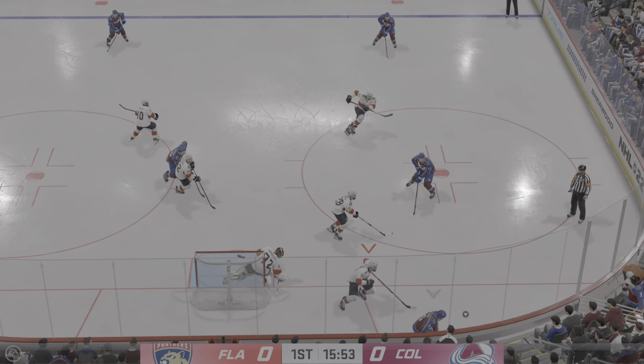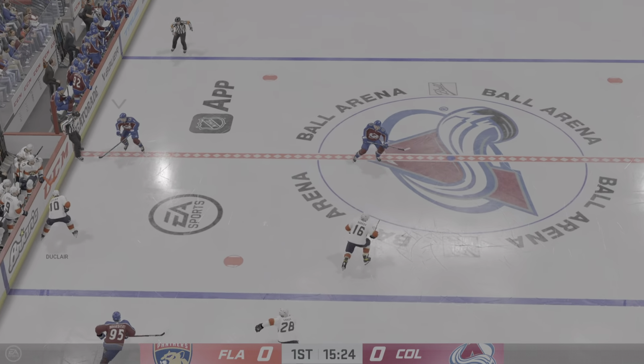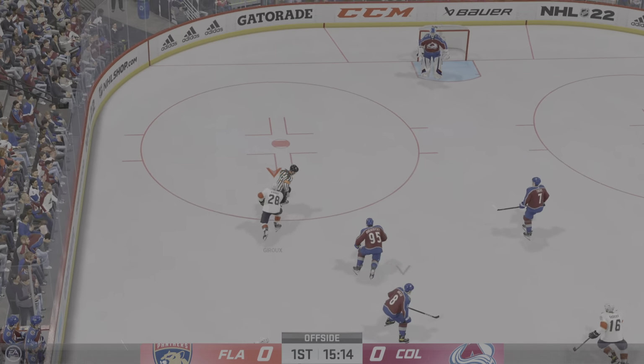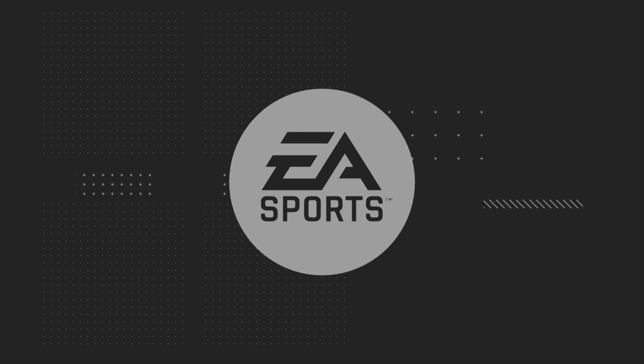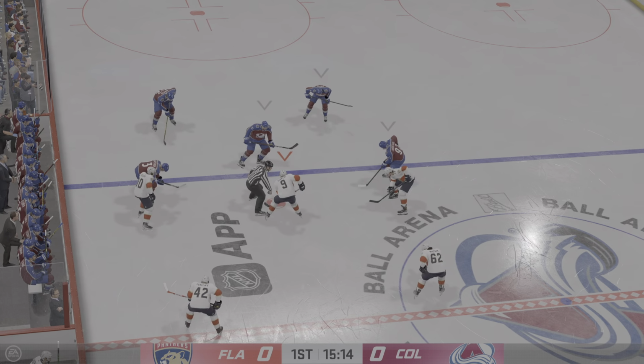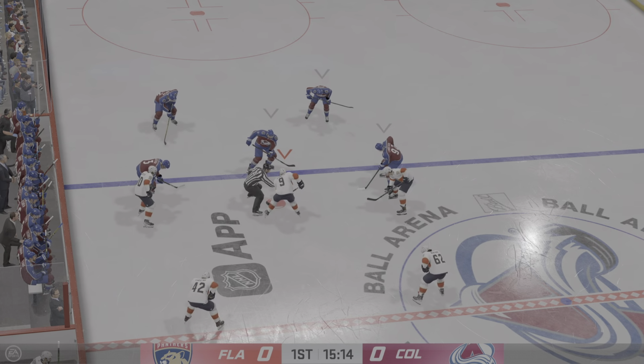The Avs will take it behind the net. Slides the puck to Duclair. Taken by Giroux. And we've got an offside with a face-off looming. Lots of hockey left to be played in this period. We've still got zeros on the board.